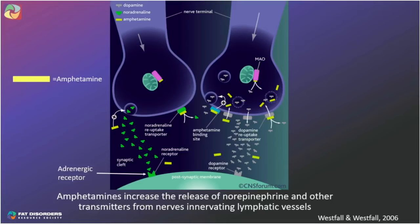What amphetamines do is they increase the amount of neurotransmitters in that cleft, in that space. Those neurotransmitters are usually recycled back up into the nerve, and amphetamines block that. So there are a lot more neurotransmitters and a lot more information turning on the sympathetic nervous system when you take amphetamine.